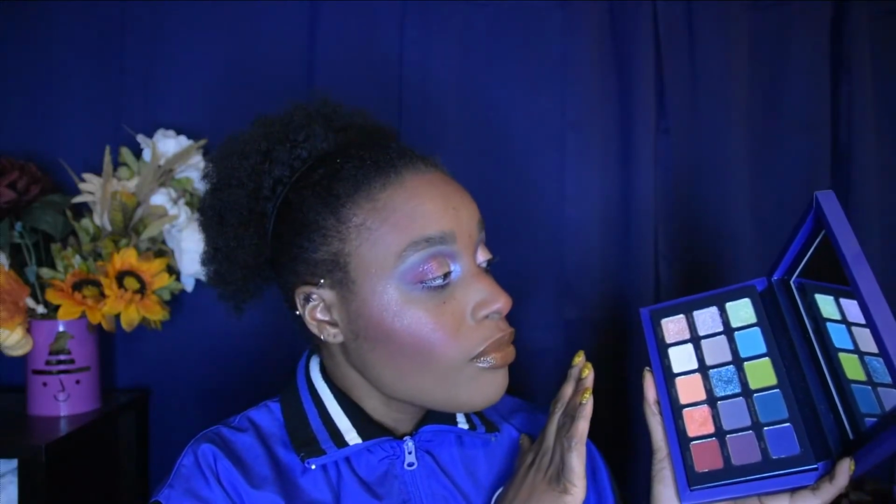As for the color scheme with this palette, I think this color scheme is very tricky and very interesting nonetheless. You have a very nice variety of greens, blues, purples, and even some warm tones with that peachy and red toned matte, and of course the shimmers. I think the shimmers overall are very nice.